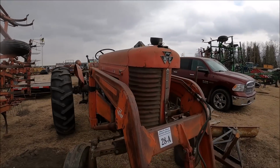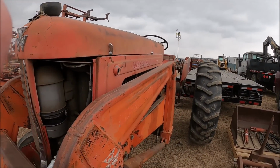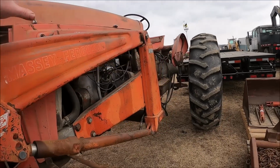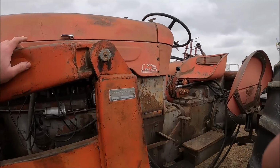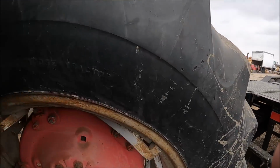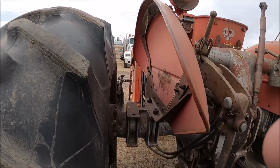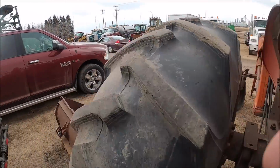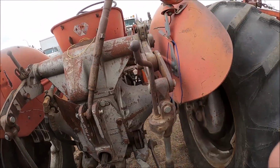Here's a Massey Ferguson 85 with a loader, Massey Ferguson loader. Rubber's looking good on it. Gasser. Power adjusted wheels, 30-inch, 3-point hitch. Not a bad looking tractor, and look at the accessories that come with the loader. There you go.